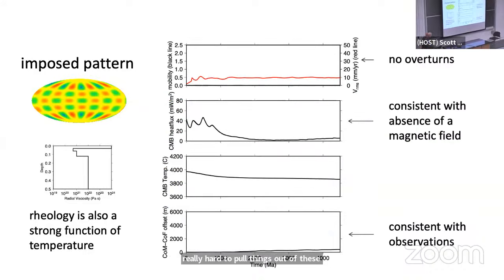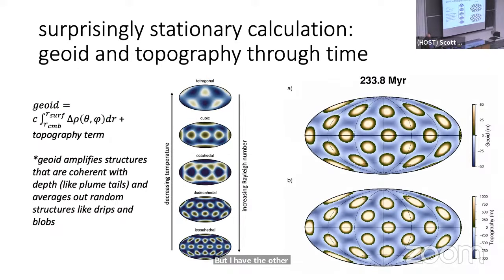Here's the time series plot. In this case, I only ran it for 4.5 billion years. The entire time, it's in stagnant lid convection. Other than maybe for the first billion years, the heat flow out of the core is incredibly low, almost a uniform core mantle boundary temperature, and a very small center of mass, center of figure offset of the planet. So I have not shown that I can produce the amount of melt that I would need in order to resurface the surface, but I have the other conditions here that look to be right.